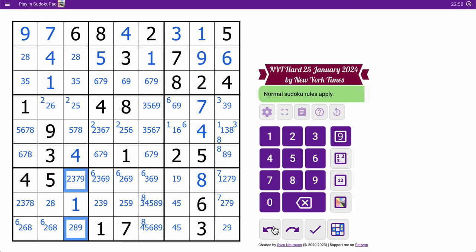Ah, whoops. Three goes here. I am no closer to figuring out. Yeah, the right third of the grid's almost done. If I can get that cell figured out, I'd be in wonderful shape. But I ain't there for some reason. Got nothing useful. Two can't go anywhere but there. That's irritating.